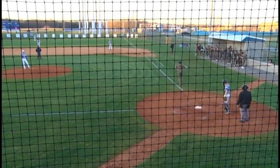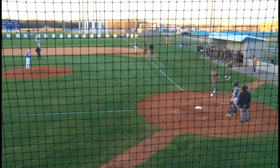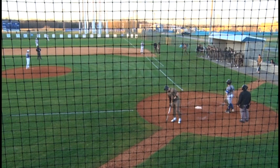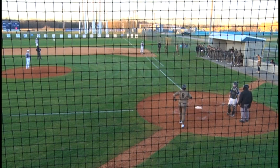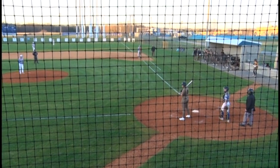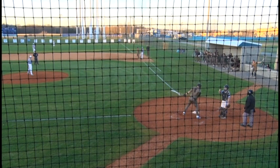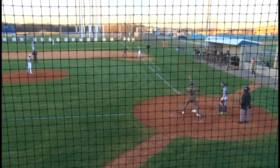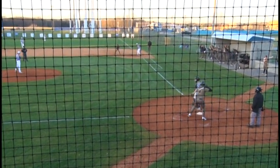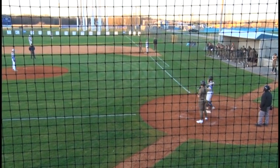And they decide to intentionally walk him, go ahead and put him on base. He's got a big bat, and I think they know it. And so they would rather pitch to number 8, the first baseman, King. So the Owls with runners at first and third. The courtesy runner, Latham, comes in for Martin, like he has done this whole game. And now King is going to step in for the Owls.